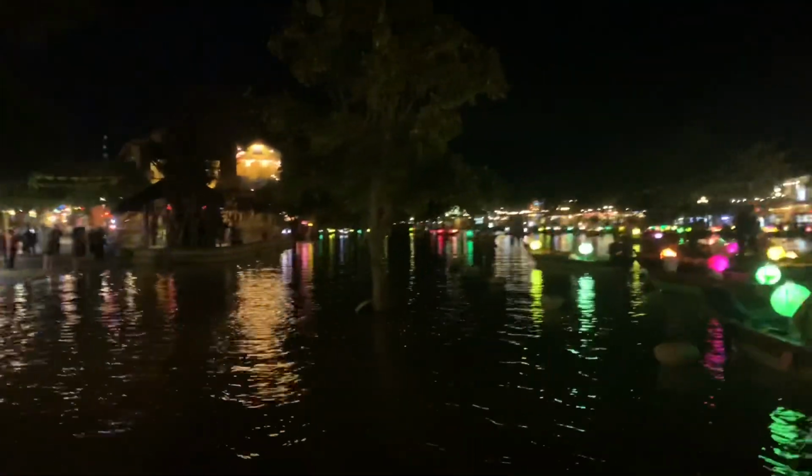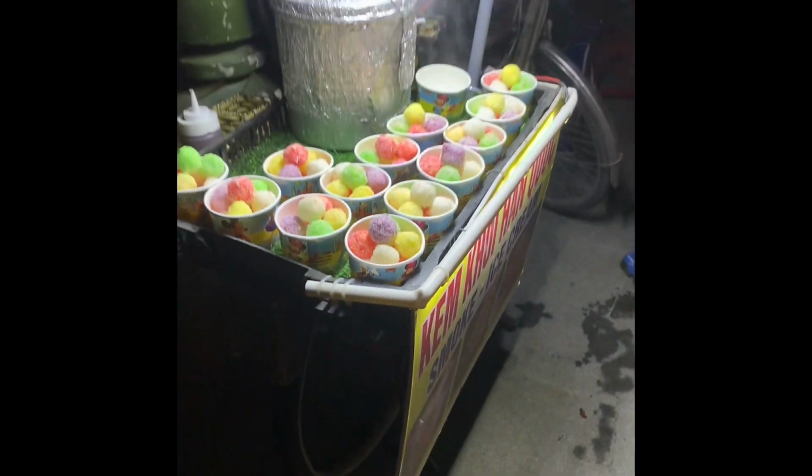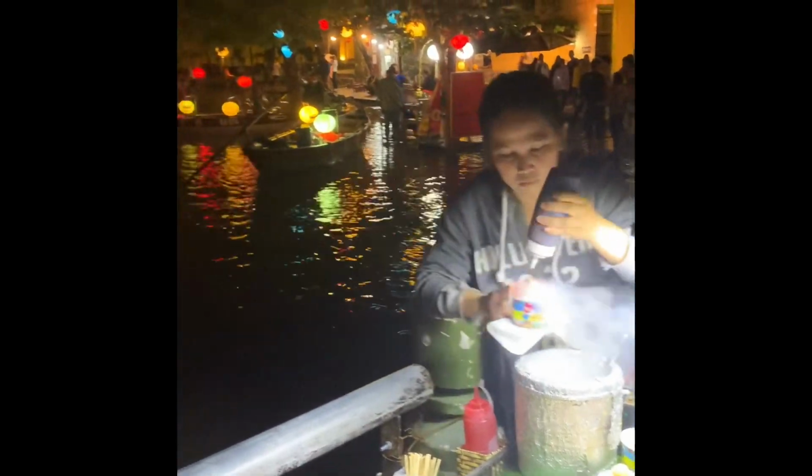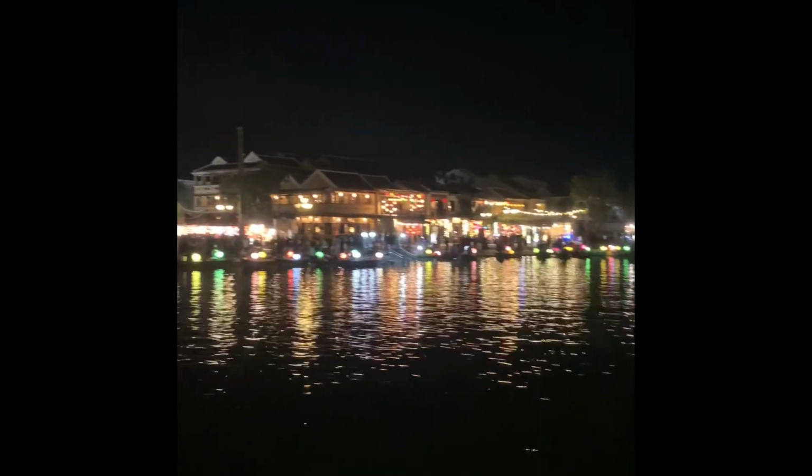One of the highlights of Hoi-An is when the sun sets. The water actually rose quite a bit during that time of the year, but it actually made it even more special. Everybody's out in the street, the night market is out, people are just out, the lanterns, the gondolas, unbeatable, honestly.